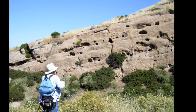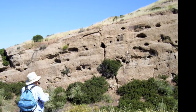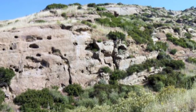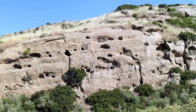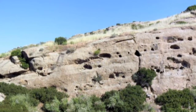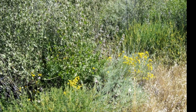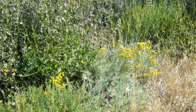Dale takes a little closer look at this sandstone wall. This sandstone apparently weathers pretty easily. It's pockmarked with little holes and crevices, great for the birds. And of course, with most of these spring hikes, we find wildflowers here and there.